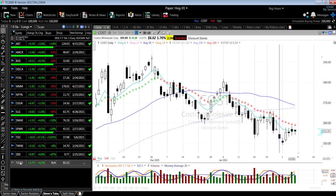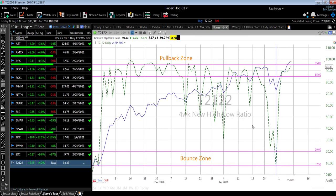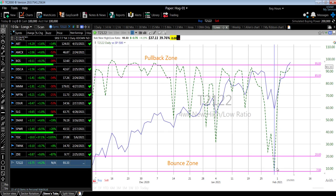Okay, let's look at the T2122. We need to go to lines. Remember last week when I said down here we get a bounce? I had no idea how big the bounce would be or how long it would last. Well, this sure didn't take us very long to get back up here into the pullback zone. Probably 2 days to get up there to 85 to 90% of the stocks making monthly highs.